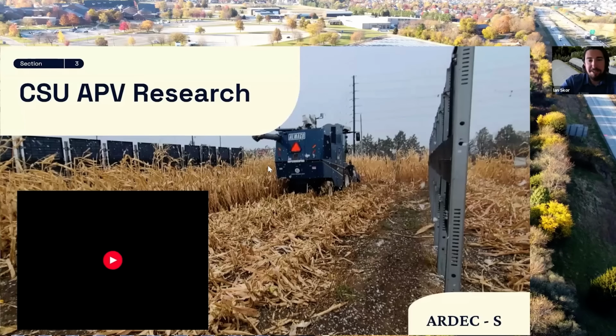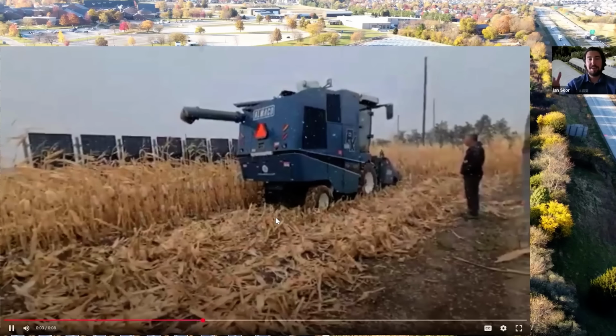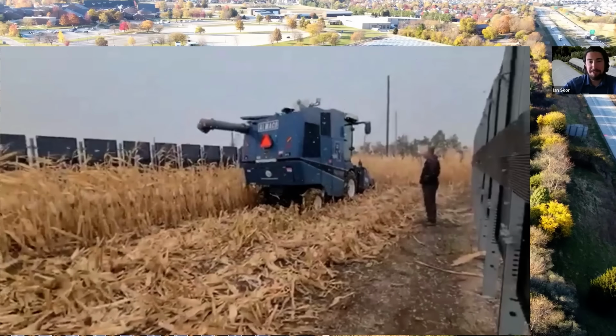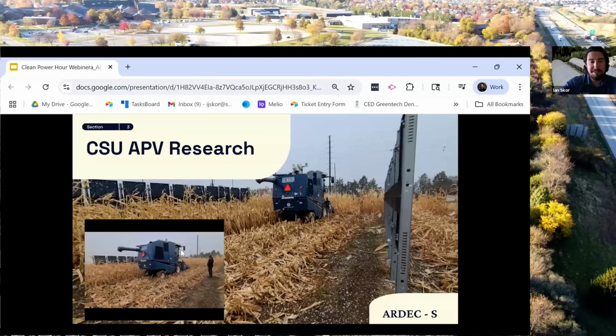Here I wanted to show a video of the actual operations of the site. We have an actual tractor here harvesting the corn. I believe this is in the fall time. I'll play this video now, just showing the general operation. So we can seed and harvest crops within these kinds of environments, which makes it really impactful and incredible. So it can be achievable. There's a lot of different operability with the vertical solar, and this is what we can achieve here.